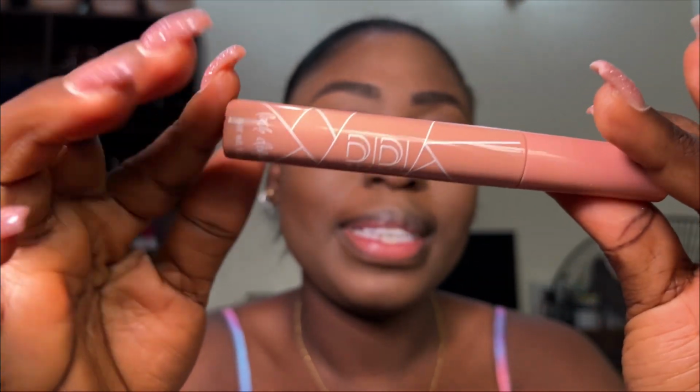And next up, I use the Didi Beauty mascara, right? It's called the Lash Didi Max. It's by Didi Beauty, Lash Didi Max. And it is really nice, easy on your lashes.